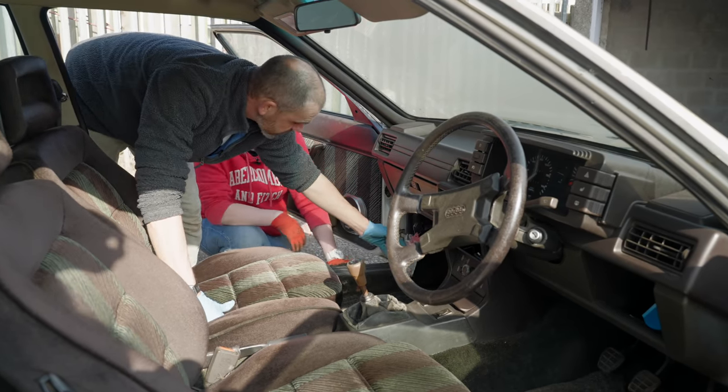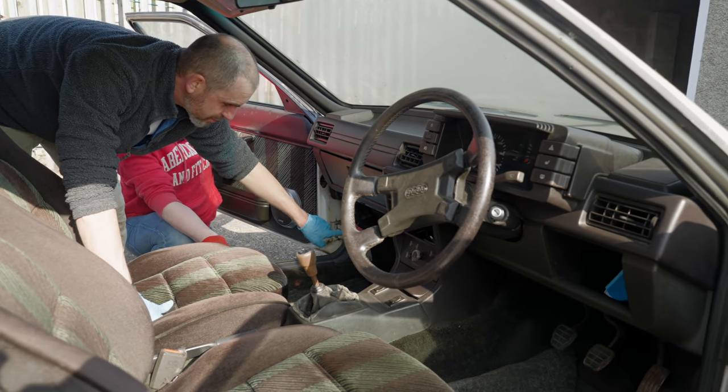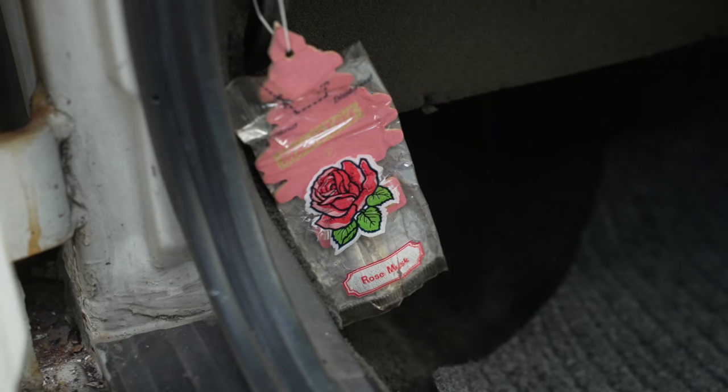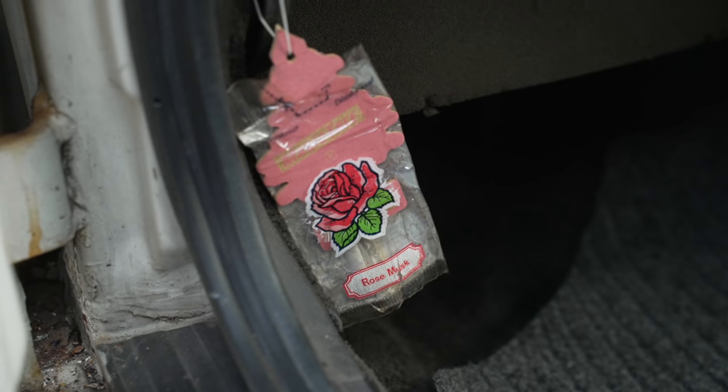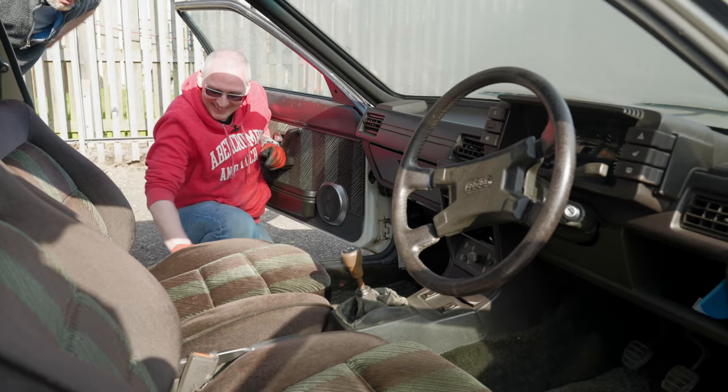And I'm really pleased that someone's done the correct way of removing the magic tree. You don't take it all the way out of the packet. You take it out in stages. Yeah. It's already at the first stage in rose musk. Rose musk. I think I used to know a rose musk.